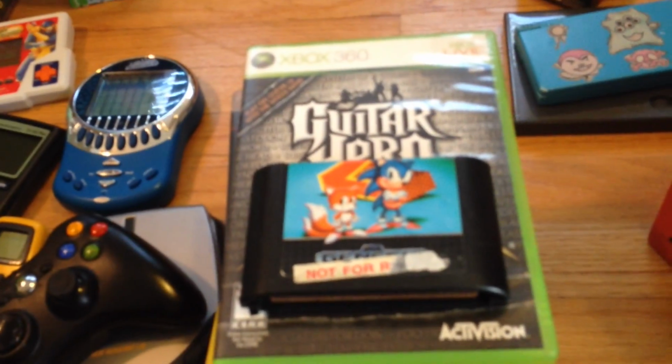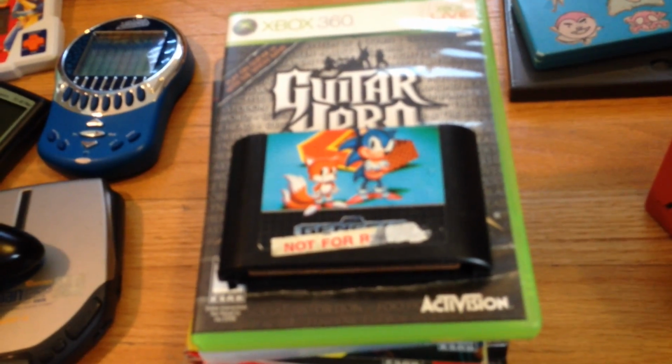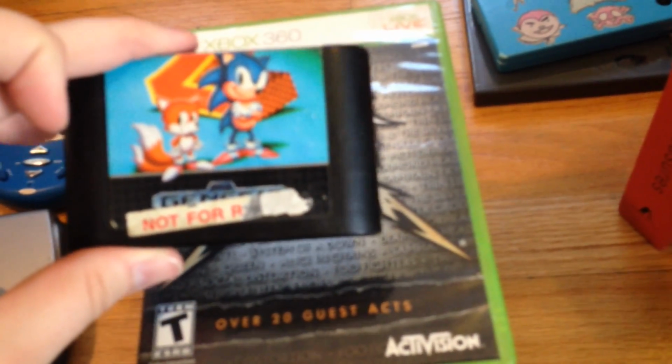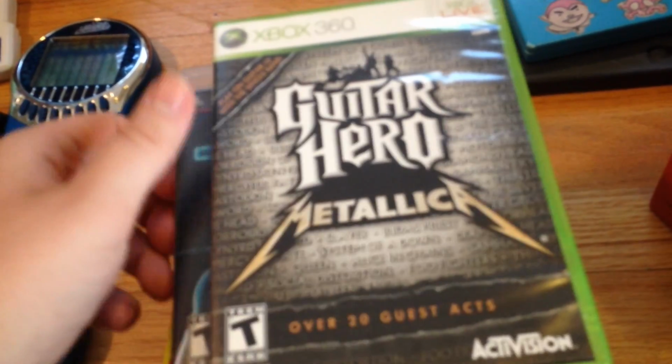So when I bought those Wiis, I also bought some games. This was one of them, Sonic 2. I think it was $3.99, and yeah, 30% off. I'll probably pair it with a Sega Genesis instead of selling it by itself.